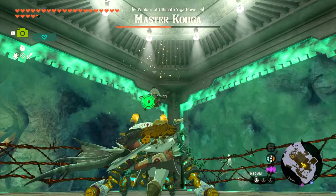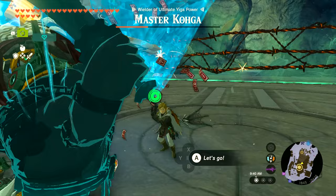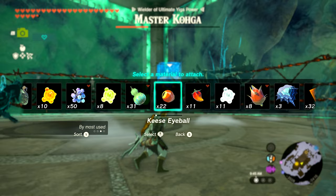I got plenty of Keese parts. I may as well use them! Here we go. Boom, boom, boom. Yeah, I'm hitting the machine a little bit too, just for good measure. Good damage, okay. Oh, look at that. You got a little cube around you, huh? I respect it, but it ain't gonna save you.